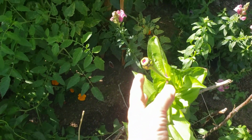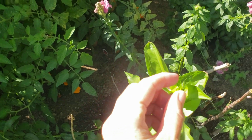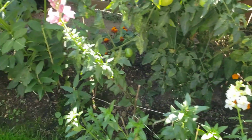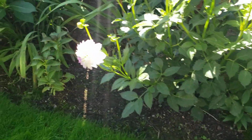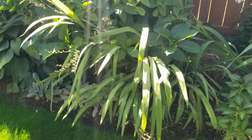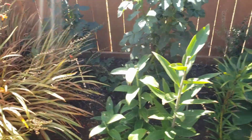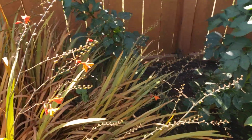I have a surprise zinnia here, and I'm a little bit worried about my zinnias too, that they will start getting powdery mildew with all of that rain. I have a bunch of things I'm going to have to take out here. It's getting fall, and again we have the rain coming.